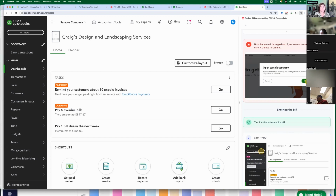Because I'm not on Facebook, I can use the chat. Chrome extension equals Scribe How. I cannot teach you how to load, I can't teach you how to do a Chrome extension. Okay. All right.